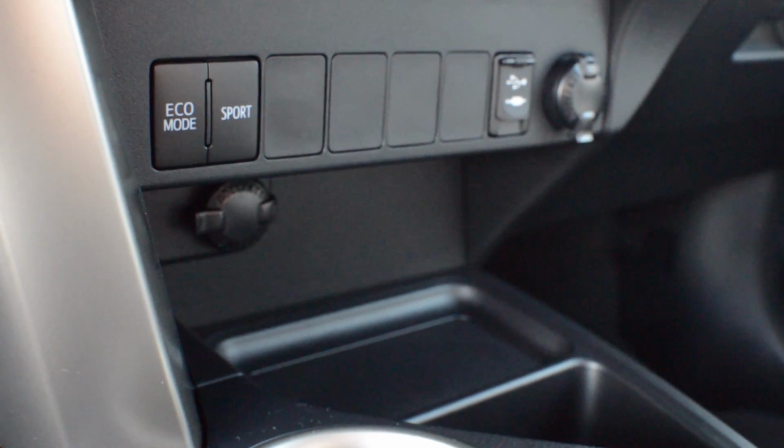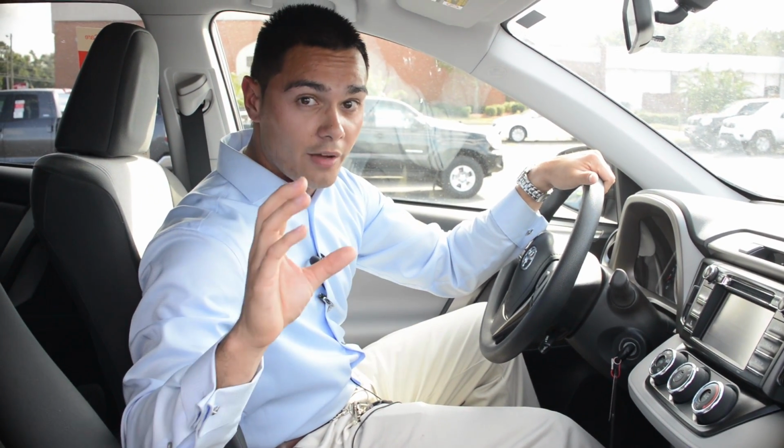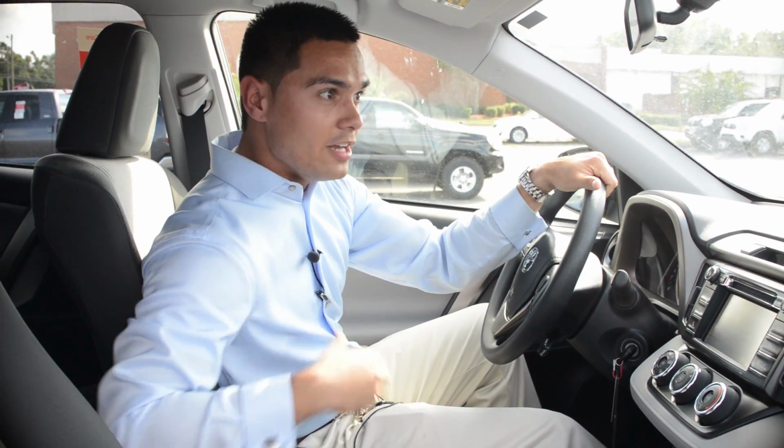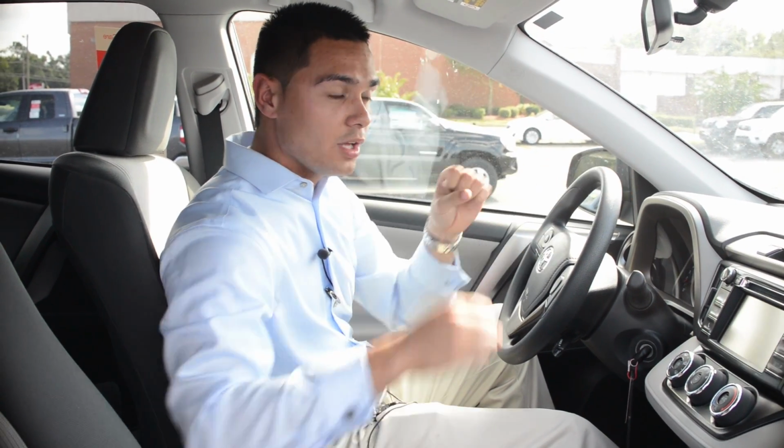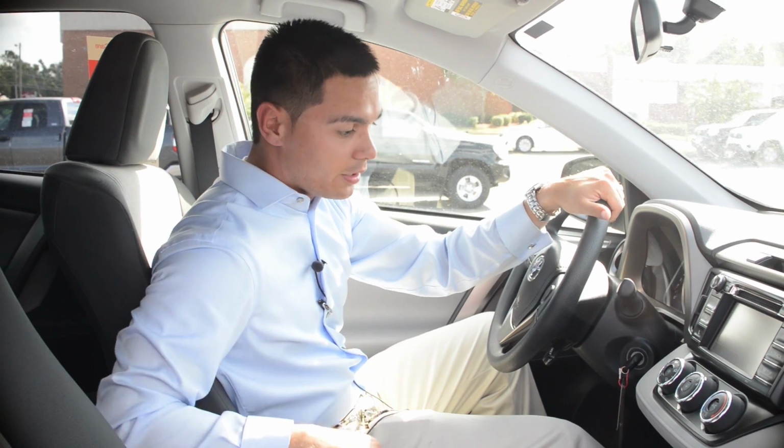Now, it's not a race car by any means, but you put it in sport mode, what that's going to do is going to increase the rev limit a little bit higher, and you're going to feel a little bit more power. So when you're on the road, you're weaving in and out of traffic, you're going to feel a little safer, you're going to feel a little sportier.